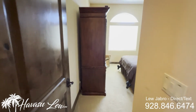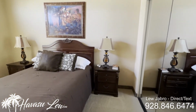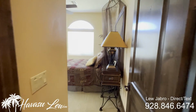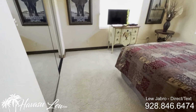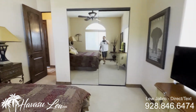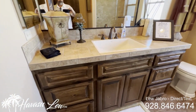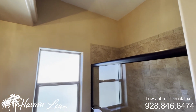So across the hall, you have another guest bedroom, the front of the house. Tall ceilings, 8-foot dual slider closet doors. So you have bedroom number 3 right next to bedroom number 2, front of the house. Same setup, dual glassed double slider doors to the closet. So at the end of the hall, you have a guest bathroom. Tall ceilings in here as well. Glass doored shower.